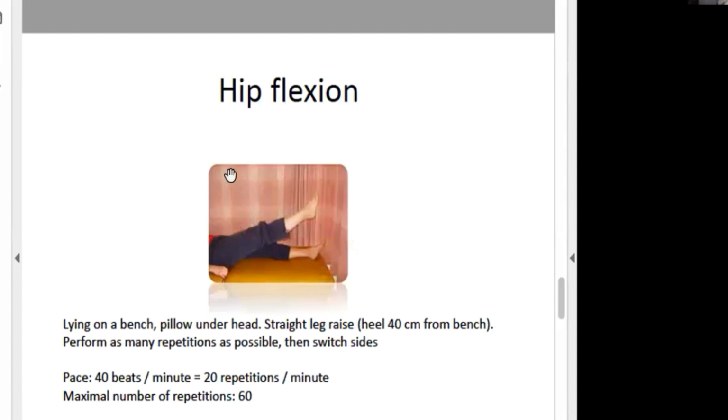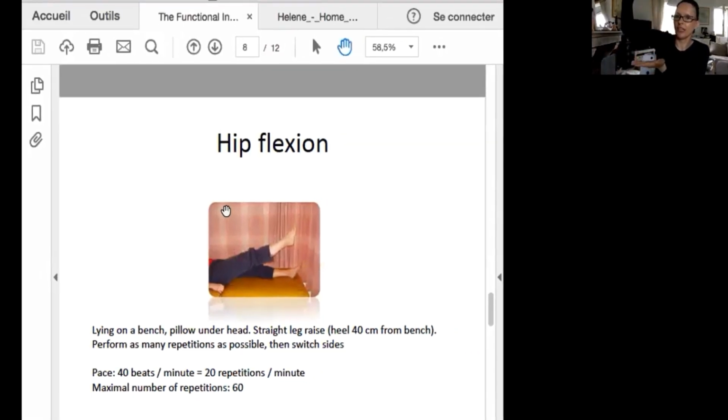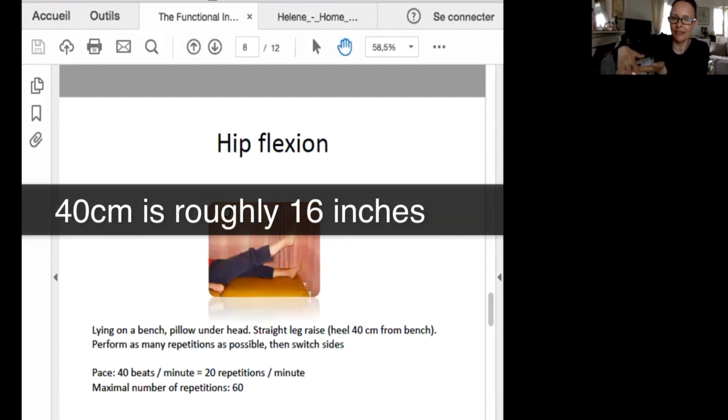You have the straight leg raise. You raise your heel 40 centimeters from the floor. So 40 centimeters is roughly this. You're not supposed to go too high. In fact, it's the most difficult one. It's 40 centimeters, and you go up and down, up and down.